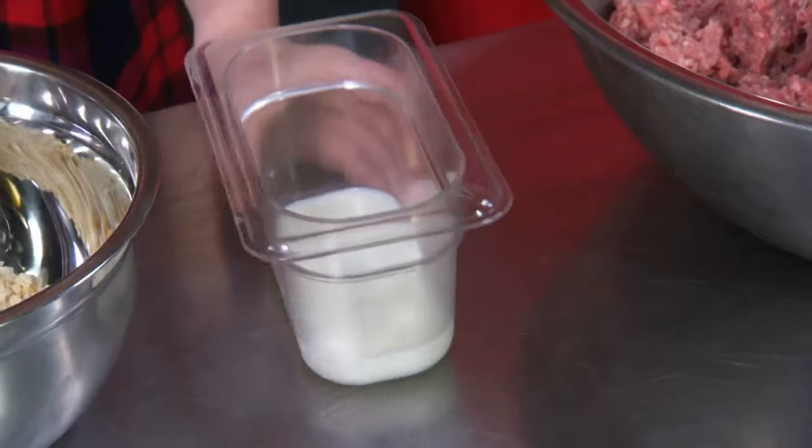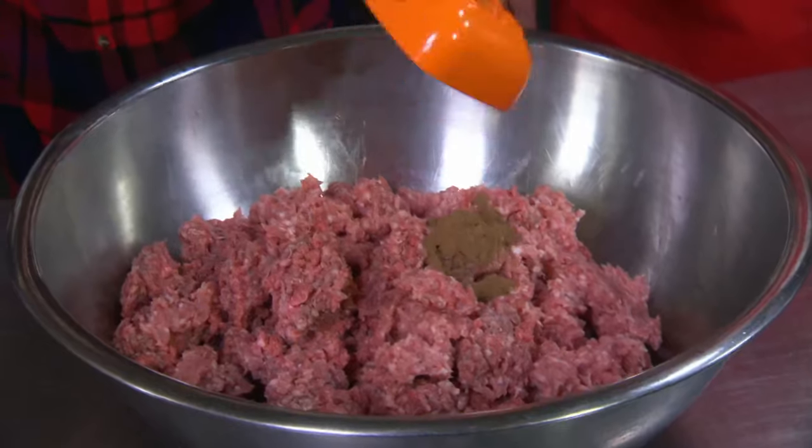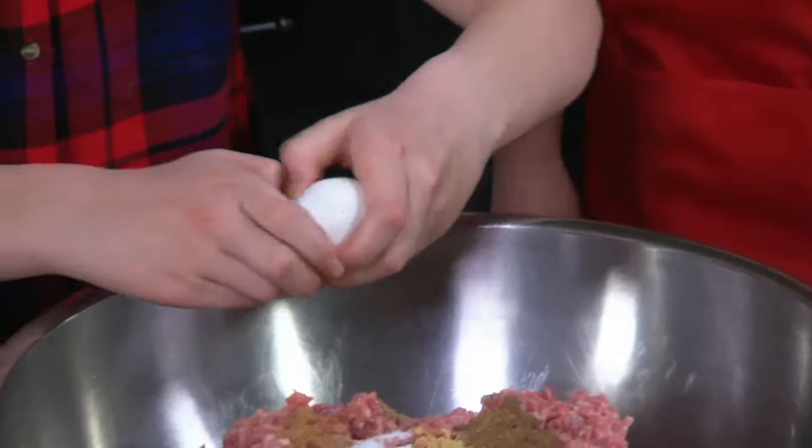The first step, we're going to take our milk and put it into our breadcrumbs. Go ahead and put the allspice in, that's your nutmeg there, and your ginger, pepper, salt. How are your egg cracking skills? Terrible. I feel like I'm going to mess this up. That was perfect. That's better than mine.